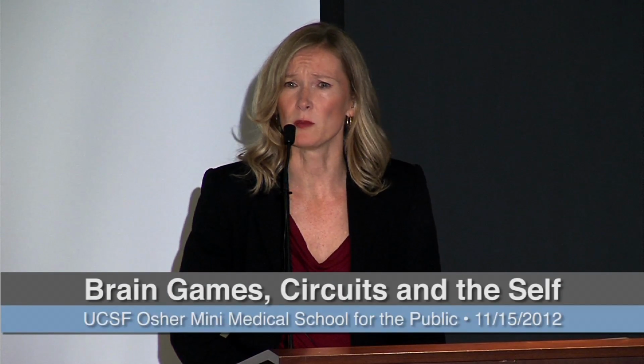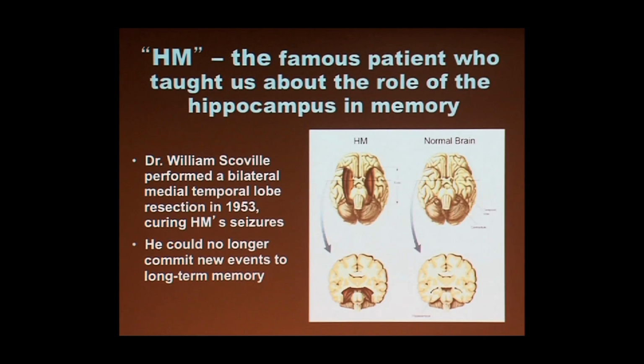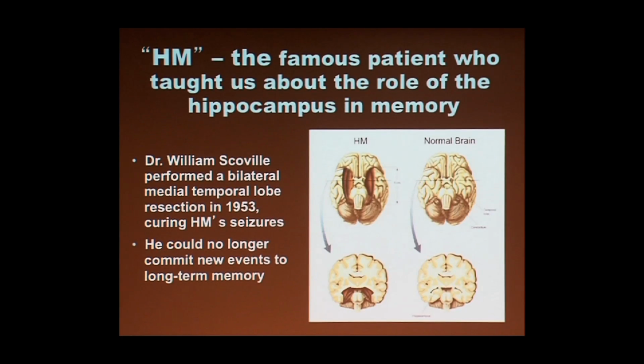These are all very different memory problems, and in fact, they rely on different memory circuits in the brain. We learned that there are different memory systems from a famous patient who is known as HM. HM had a seizure disorder that was not well treated with medications. And so his surgeon, Dr. William Scoville, performed a bilateral medial temporal lobe resection, cutting out the middle parts of his temporal lobes, including the hippocampus on each side. You can see in the figure there on the left in HM's brain, there's a big chunk of brain that's missing.